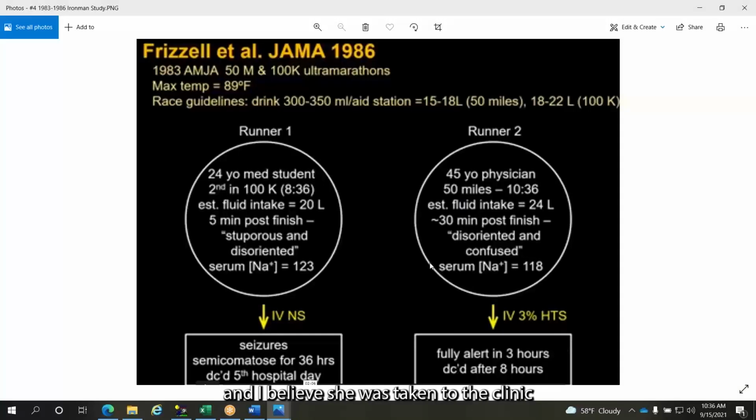And I believe she was taken to the clinic and it was resolved again by just salted drinks. Another one, we'll just go to this one. 49-year-old female feeling tired and nauseated.